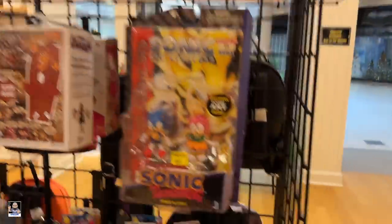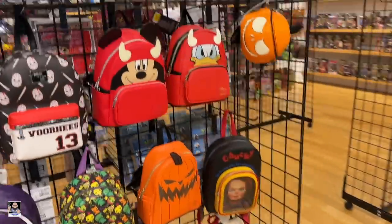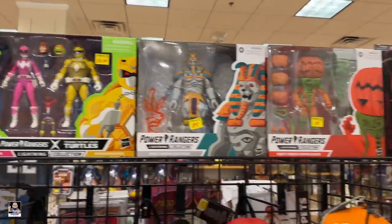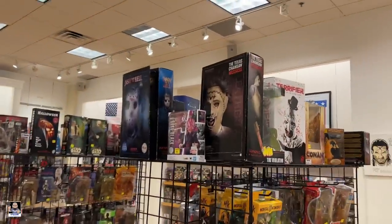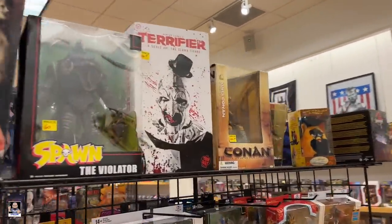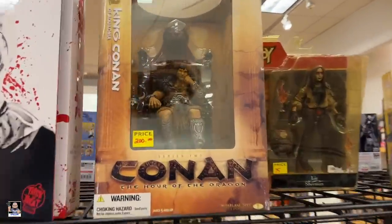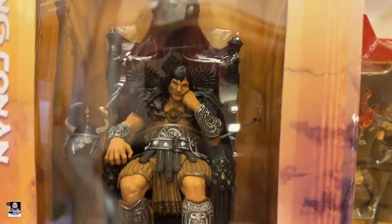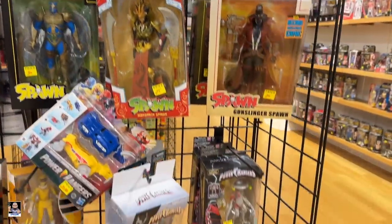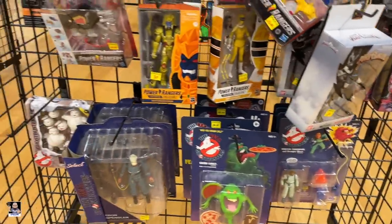Beavis and Butthead. And we got some backpacks. Some Power Ranger stuff up here. Very nice. Oh man, Jason and Texas Chainsaw. Oh man, check out that Conan. That is so cool looking. More Spawn stuff, Ghostbusters.